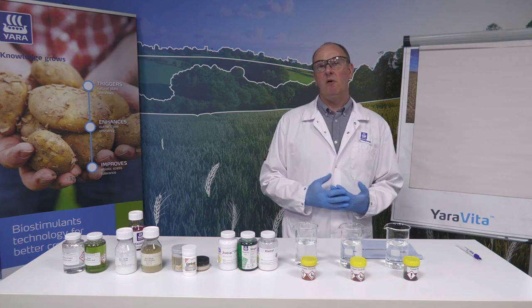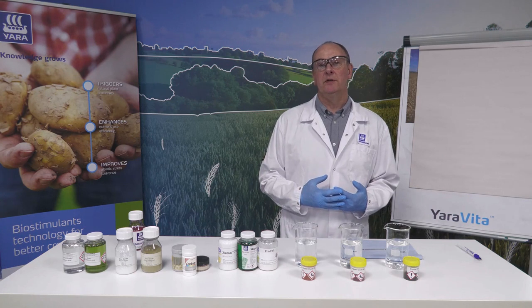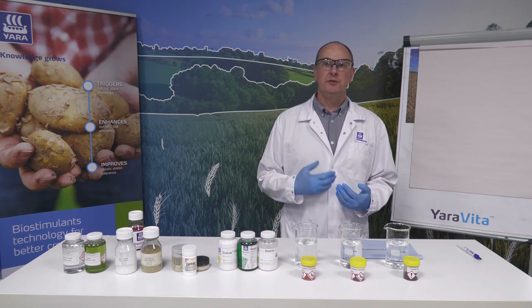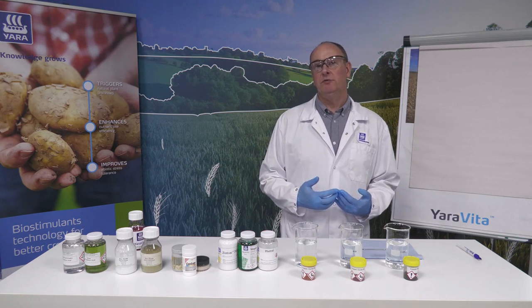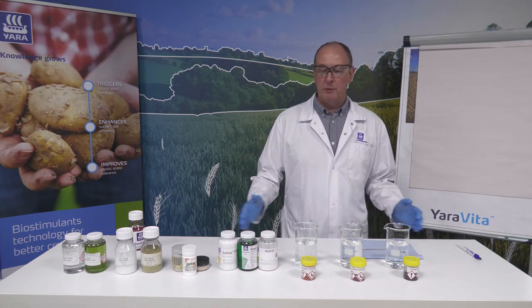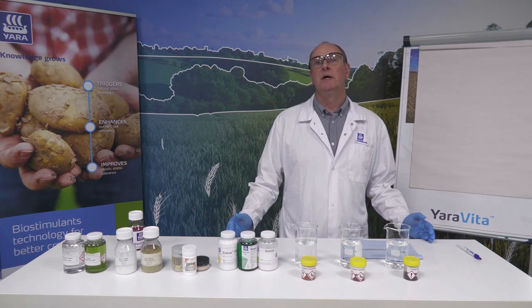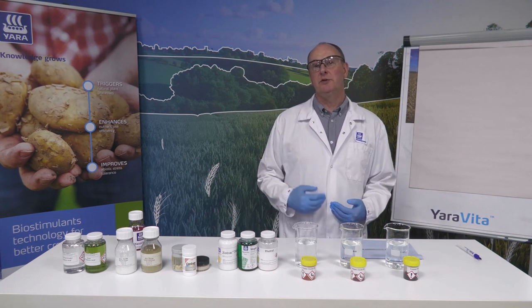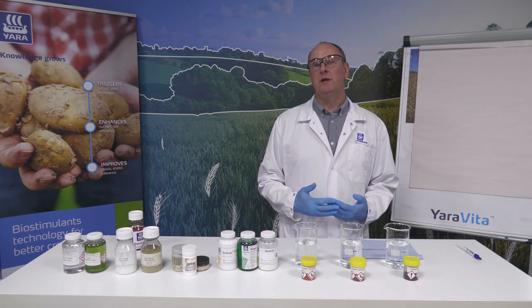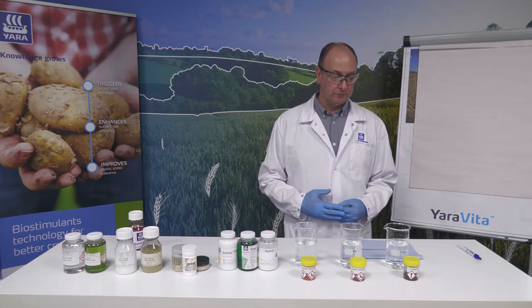Once we have all that information gathered together to define the product that we're working on, the first stage in actually developing a new formulation is to consider the raw materials, the basic chemicals that we're going to build this formulation on. So the first part of the demonstration that we have to show you is to try to illustrate the large differences in quality and performance within just one type of chemical raw material.